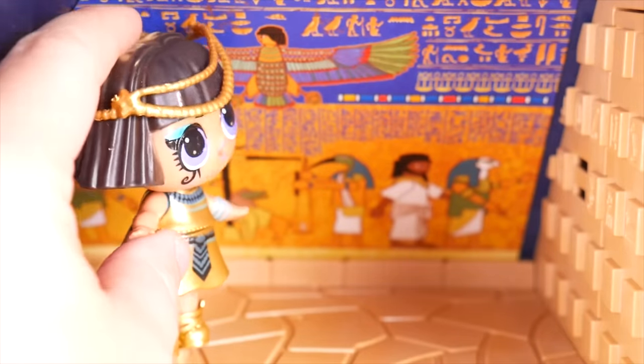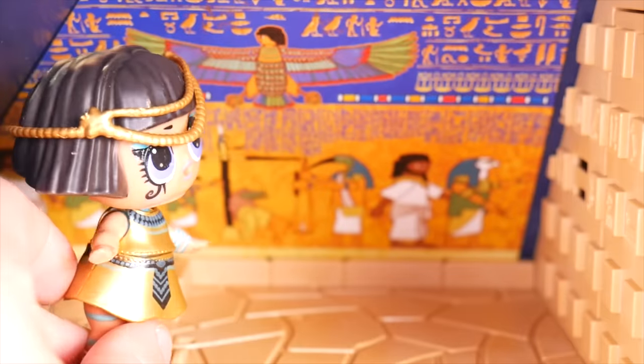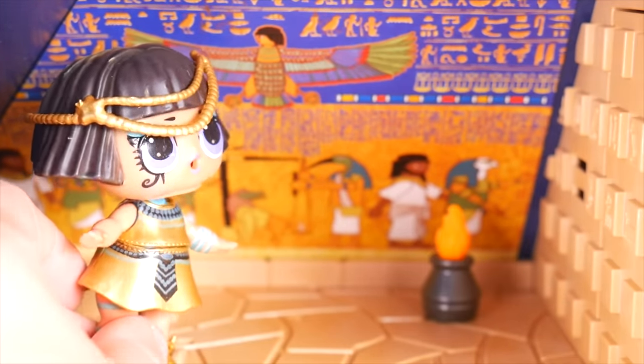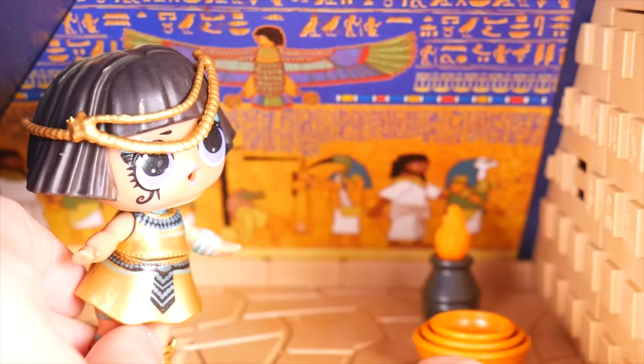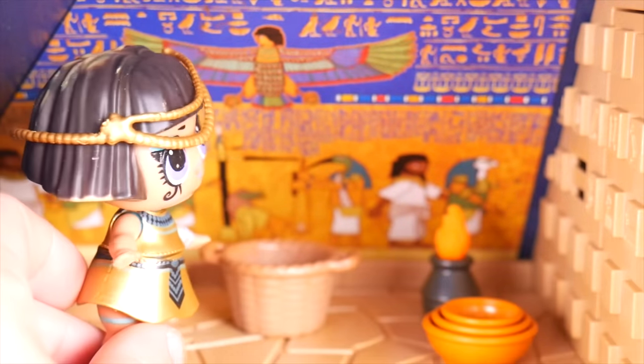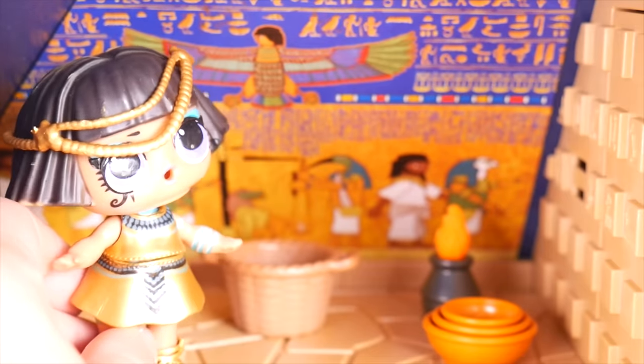I just love my pretty paintings on the wall. They remind me of days long ago. Could use a little more light in here though. There we go, that lantern should do. I think I'll put some of my bowls in here. And a basket. That basket might be good for scaring off anybody that's trying to find my treasure.